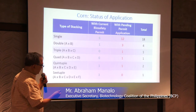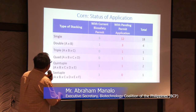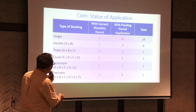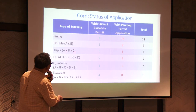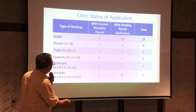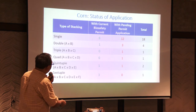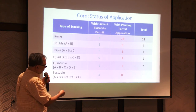How about for corn? Single, there's 6 plus 12 pending, total of 18. Double, there's 1, plus 3 pending, total 4. Triple, there's 1 pending. Quadruple, there's 1 pending. Quintuple, there's 1 granted, 1 pending, total of 2. And sextuple, there's 3 granted, 0 pending, total of 3.